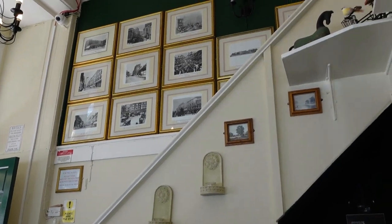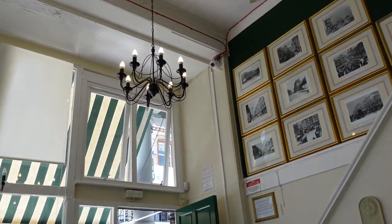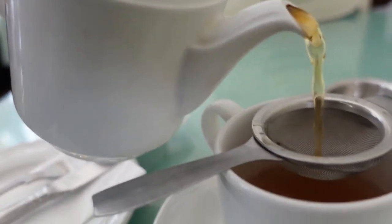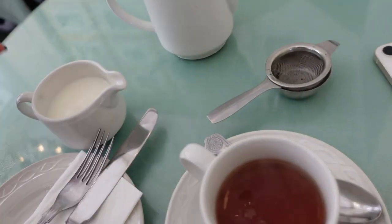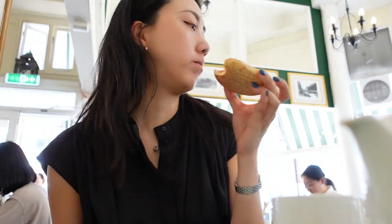But as you can see, the decor and even the prints on the wall, I think they were all collected throughout the years. And I think there was even a portrait of the late Queen Elizabeth on the wall. So this is very quintessentially British, I'd like to say. And I ordered a tea set with the English muffin and English breakfast tea that is specially brewed by the tea shop, and also a variety of cakes.